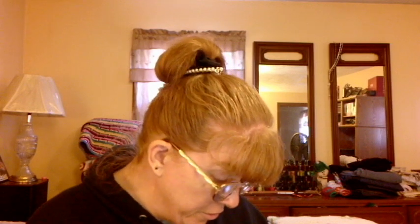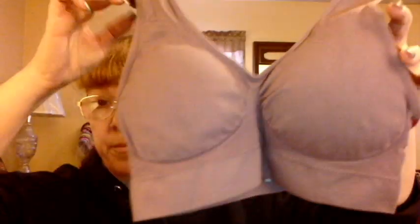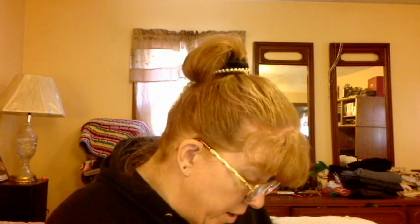This I will not be trying on camera. Sorry, but I don't do that. But I got them in an extra large. Since I've lost weight, I have gone down. Hopefully they're not going to be too small. They do have padding, but half the time I take the padding out because I don't like the padding. But nice and stretchy. Real nice. Hopefully they'll be okay, and hopefully they won't be too small. But I'll deal with them either way.